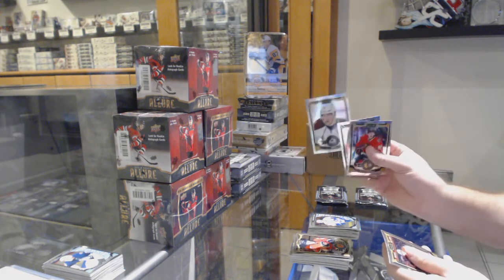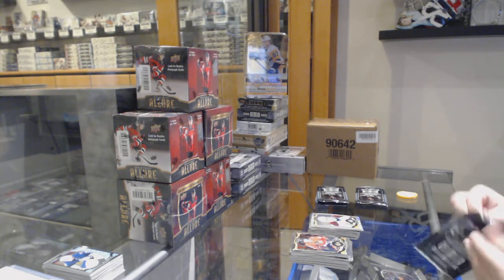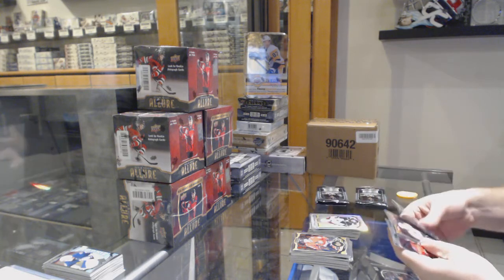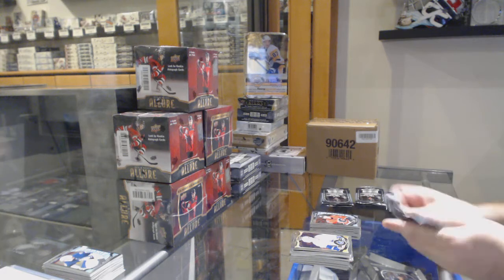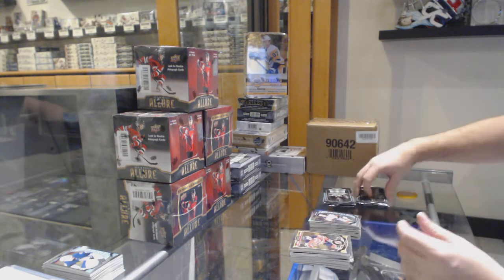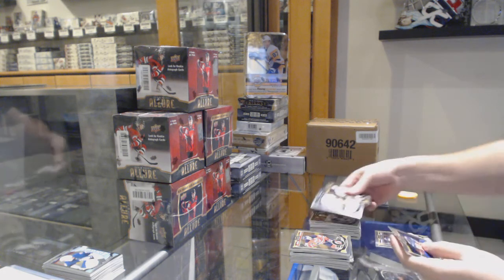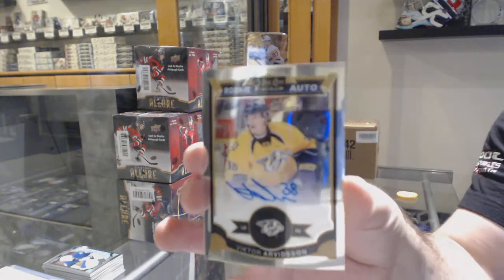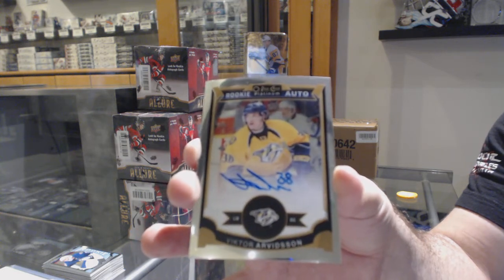White ice of Matt Duchene to 199 for the Avs. Rainbow MacKinnon for the Avalanche. Sam Bennett, marquee rookie for the Calgary Flames. Rainbow rookie of Ritchie for the Anaheim Ducks. Jack Eichel for the Buffalo Sabres, rookie. And a rookie auto of Viktor Arvidsson for the Nashville Predators.